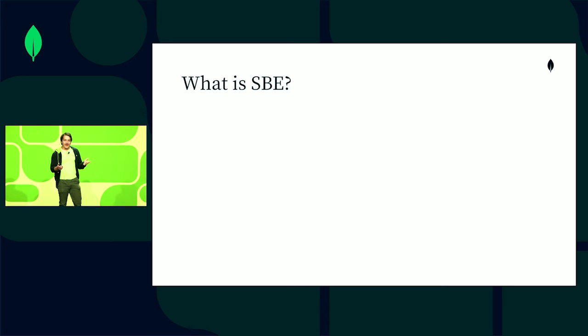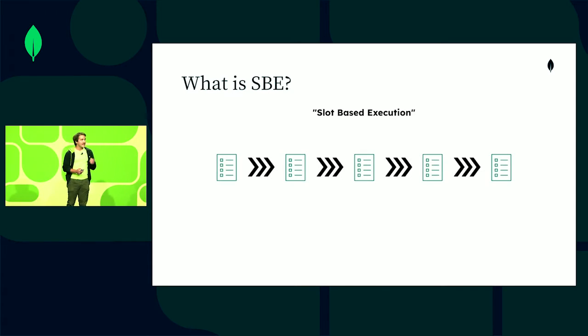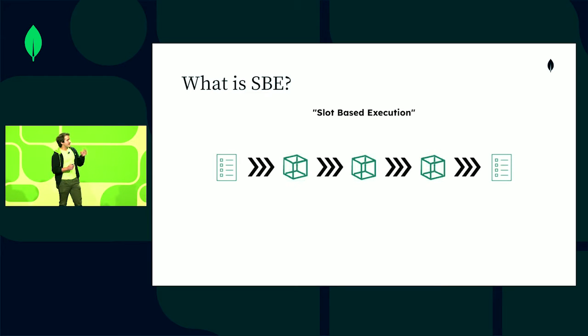For those of you that have not heard of SBE before, as Xiaochen mentioned earlier, SBE stands for slot-based execution. And philosophically, the difference between SBE and the classic engine is whereas the classic engine is document-based, SBE is value-based. That is to say, instead of modeling our query plans as a series of document-to-document transformations, we're going to break down our query plan into the values that we care about and bind them to unique identifiers called slots that we can then reference throughout the query plan.